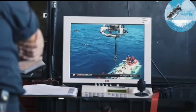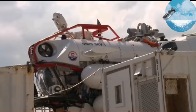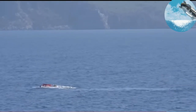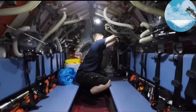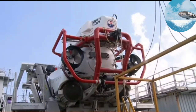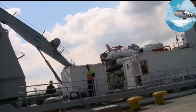It can dive as deep as 600 meters below the surface. According to NATO, it is the largest flyaway submarine rescue system in the world, and can rescue about 12 submariners at a time. Consisting of 3 main parts, it can dive up to 6 hours 4 times a day and can be deployed almost anywhere within 72 hours.